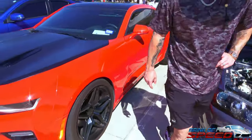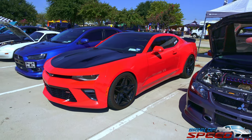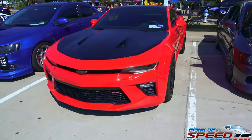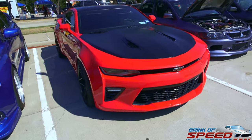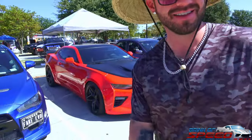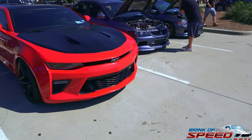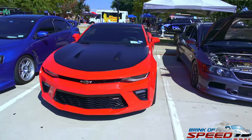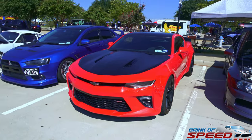Quite the diversity out here. We've got another Camaro. This is Chelsea's. This is an LT1. Or no, it's an SS, that's right. Beautiful manual red car. Women owned and driven. E85. She races the hell out of it. She's in Mexico all the time. Great car, Chelsea. Looks amazing. I'm sure it's very, very fast as well.